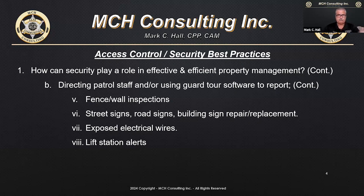And really, you know better than anyone your operation, your residents, your buildings. So it's really up to your imagination. What are the things that you need done, want done, or could be done if you had somebody there 24/7 to be able to look into these things?